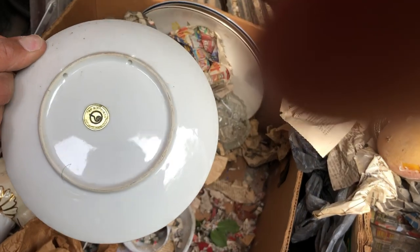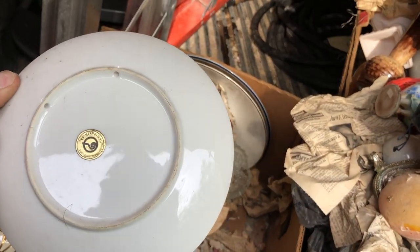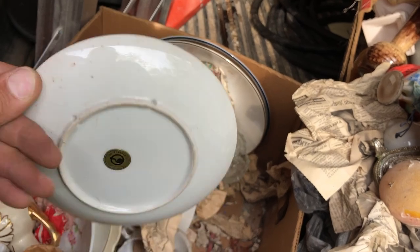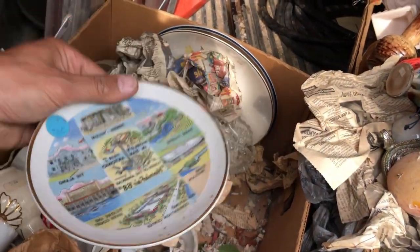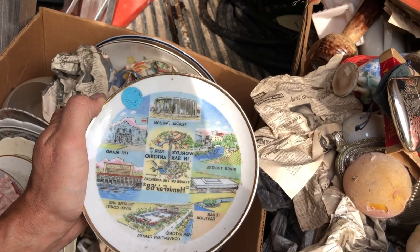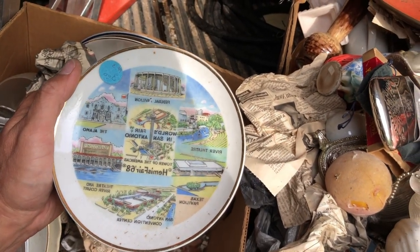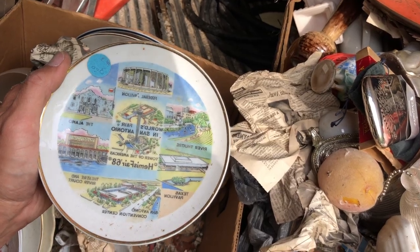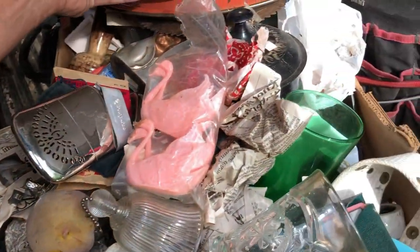All right, got some more plate edge here. Himes Fair, 1968, Japan again. Whoa, they had $3 on that bad boy. World's Fair in San Antonio. Huh. Pretty cool.